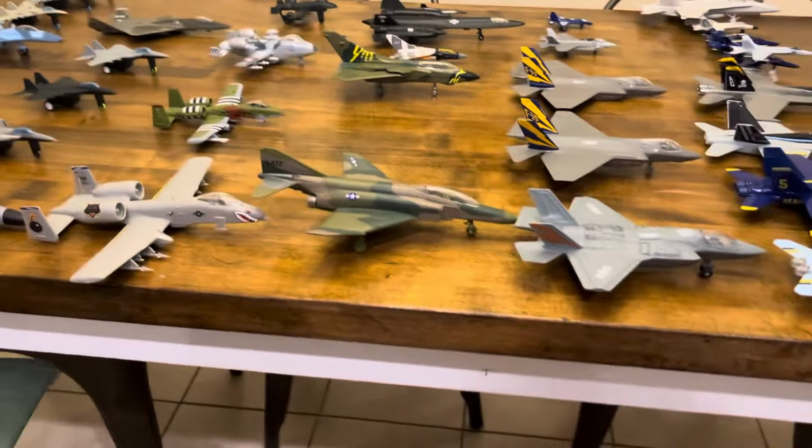That's the end of that row. Let's take one more glance at it. Nice. Coming around here, 25 minutes in. This one.